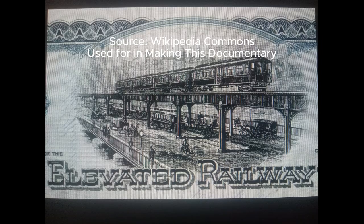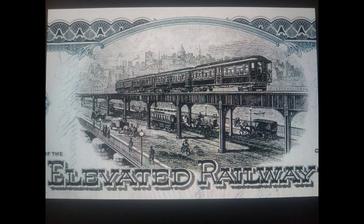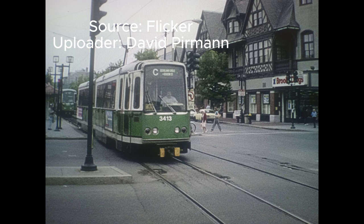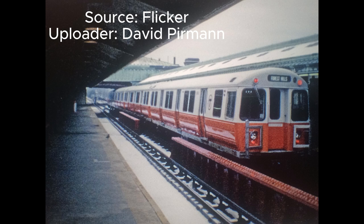The Red Line opened in 1912 as the Cambridge-Dorchester line, which ran from Cambridge all the way to Dorchester via Boston. At the time, this wasn't called the Red Line. Now let me explain. The Cambridge-Dorchester line was opened by the Boston Elevated Railway, which already had the Orange Line, Green Line, and Blue Line running, which was a ginormous success of transit in Boston.